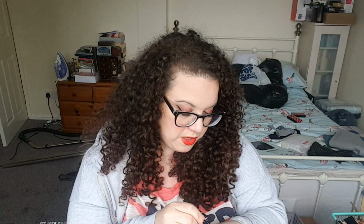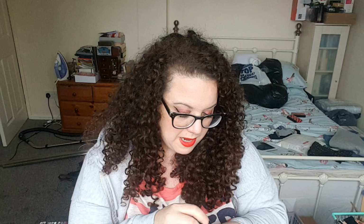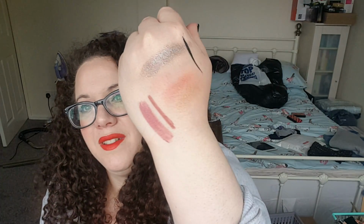I just received my set that I ordered from Space NK. I haven't done a haul because there's no point. And I haven't tried this formula before. And this looks like it's a rosy toned nude. Yeah, I mean, that is a really good match, actually. There you go. Yes, definitely. I smell nice. I haven't tried it on my lips at all, so I might do a lip swatch video.